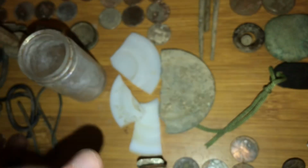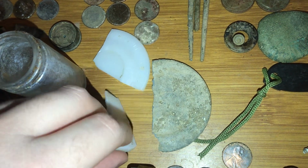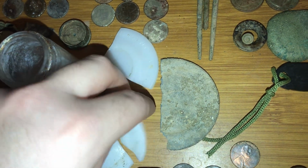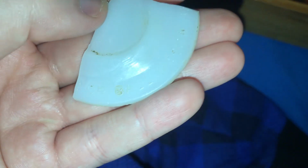These were two broken mason jar lids. Now, I think these two go together. If I could try to put them together. I think it goes like this. Yeah, it looks like it goes together. Two mason jar lids. I think they're made out of white glass or porcelain. I get the sense porcelain for Ball Mason.